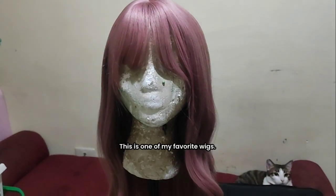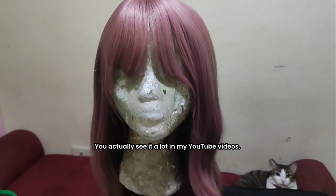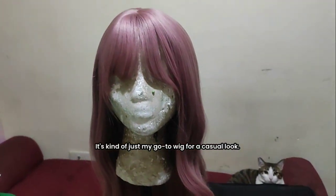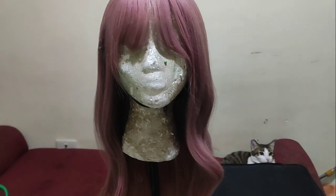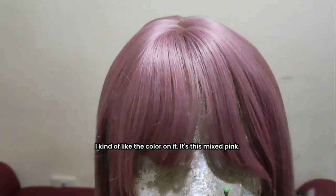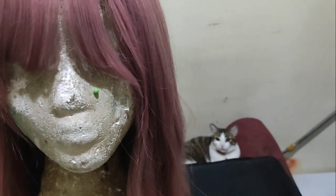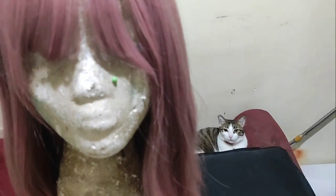This is one of my favorite wigs. You actually see it a lot in my YouTube videos. It's kind of just my go-to wig for a casual look. I kind of like the color on me. It's this mixed pink. Look at that.